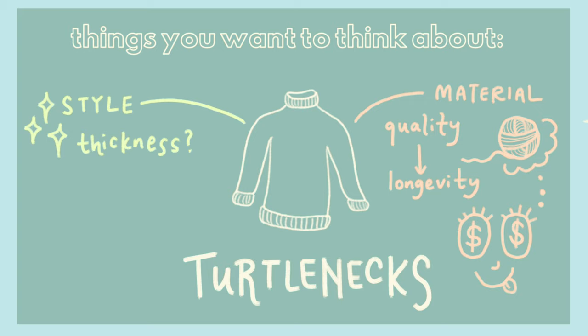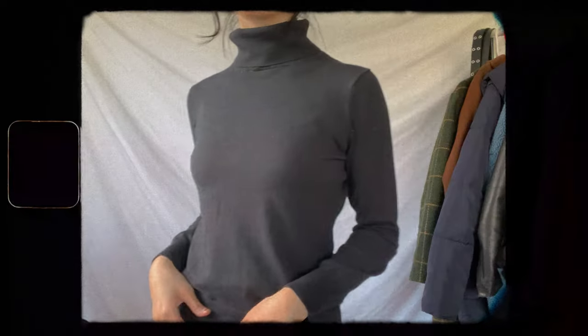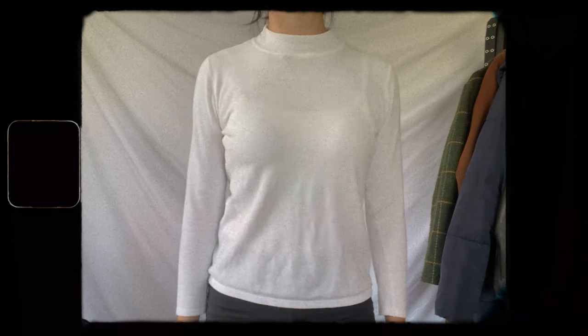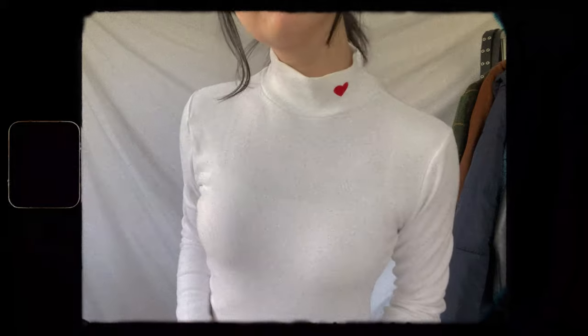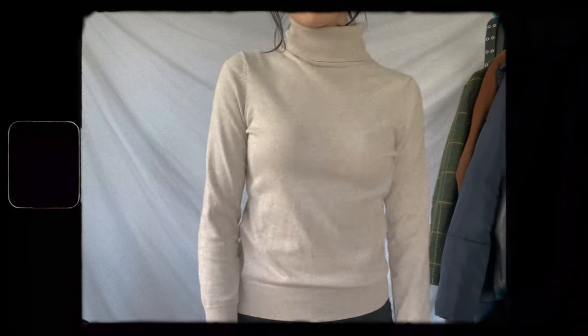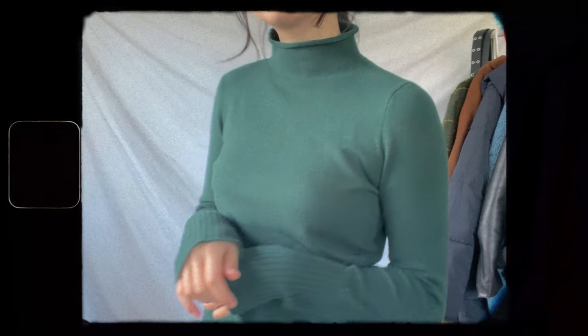Okay, that was kind of long, but for layering, I think it's best to get turtlenecks that are more form-fitting like the one I'm wearing right now, so you can really pack on the layers without feeling too stuffy. For colors, I would recommend just a basic black turtleneck and maybe a white one. I have several variations here, but I personally prefer a beige one to the white, just because I think it complements my skin tone better. I'm also going to be styling some patterned and colorful turtlenecks and even a fuzzy one because I'm just that quirky.